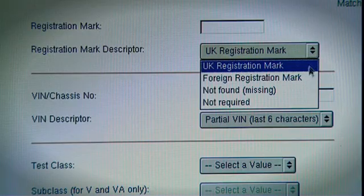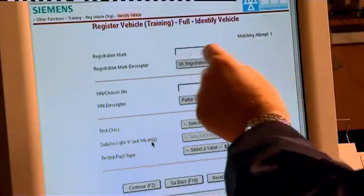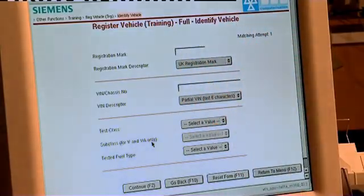So if I look there, I've got a drop-down box, not required. So if I've got no registration mark, I'll select that. That's it. So you don't want testers to write no registration in the box, you just want it left blank? Yeah, that's really important because whatever you type into that box, the system will log that as the registration mark of the vehicle. And we end up with hundreds of vehicles with the same registration mark of no reg or whatever. Now let's look at the chassis number entry. So what could go wrong there?